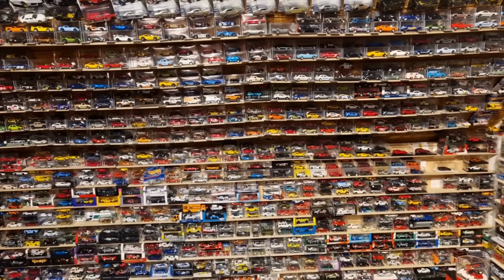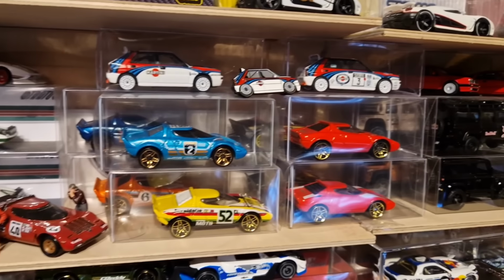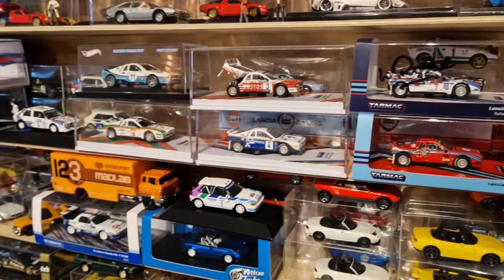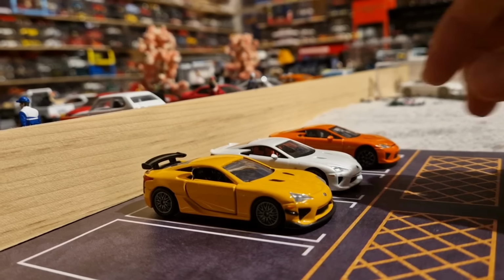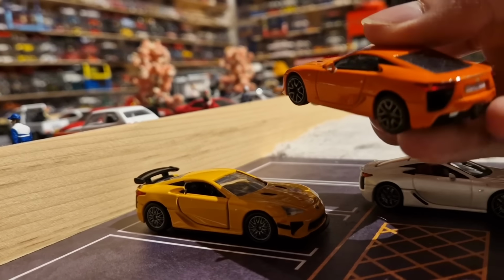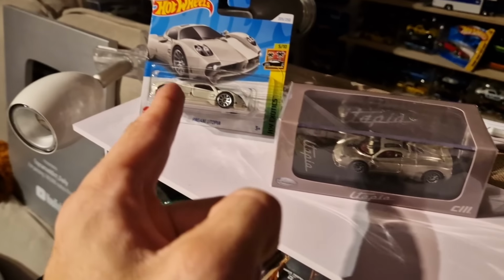Welcome guys to the first episode of How Much, where we are going to find out how much car do you get for the money. Because more and more model car manufacturers are releasing the same cars, but naturally in their very own way, with different colors as well as a different grade of detail. And last but not least, another very important criteria, how cheap or expensive the model finally is on the market.